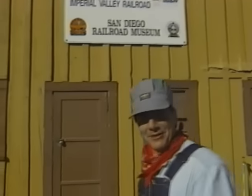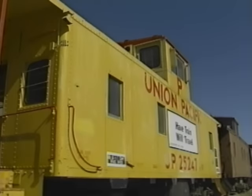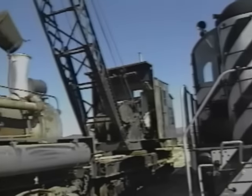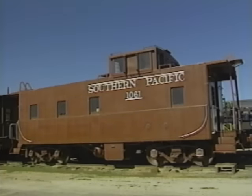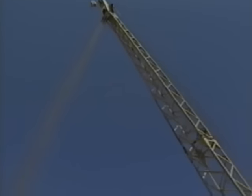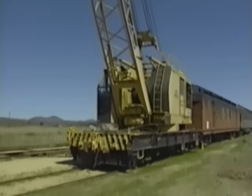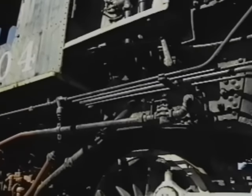One of the best places to learn about trains, especially old trains, if you like them, is to come to a railroad museum. We've come to the San Diego Railroad Museum, so what do you say we go take a look around? Come on. Trains are fun. At the San Diego Museum, you'll find old cabooses, big engines, more cabooses, steam engines, crane trains, still more cabooses, and more steam engines, too.